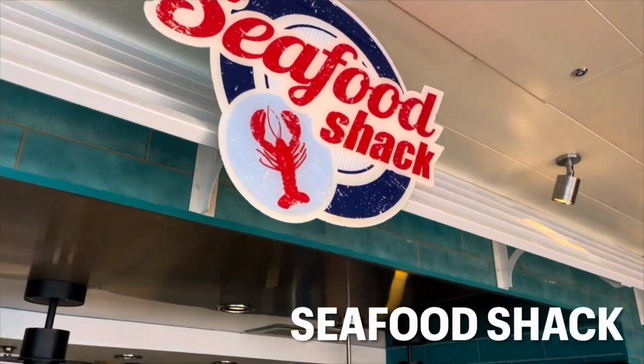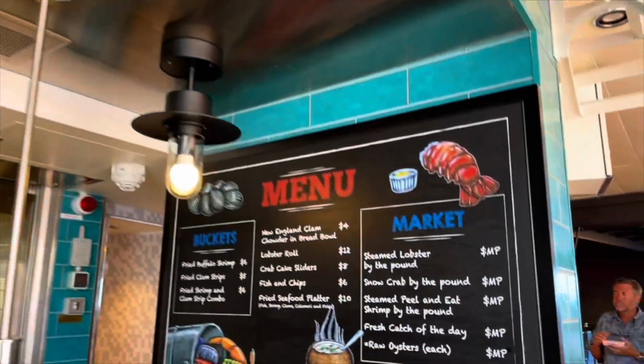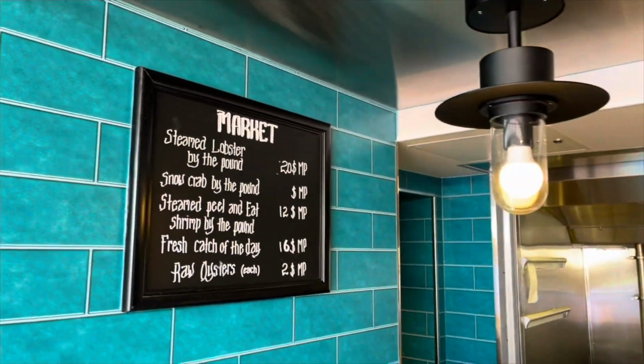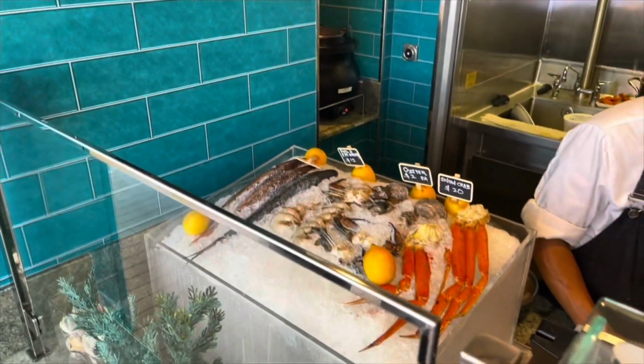Right next to Street Eats, we have Seafood Shack. Even though Street Eats has no extra cost, here at Seafood Shack, you gotta pay extra for that lobster roll, for that shrimp basket, for that crab cake. Yeah, baby.